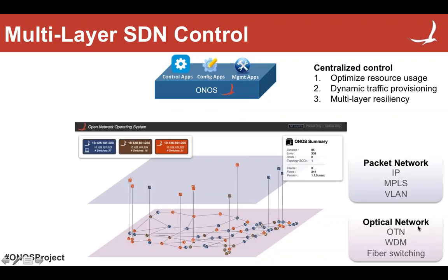It's very easy to imagine, in the optical network, fiber switching, which we've already demonstrated with ONOS. We can do this kind of optical cross-connect. WDM, the wavelength routed layer. OTN, when you start doing grooming and multiplexing. Again, something that is well supported in ONOS, thanks to the community and some of our partners that have focused on these things. Same for the packet layer.